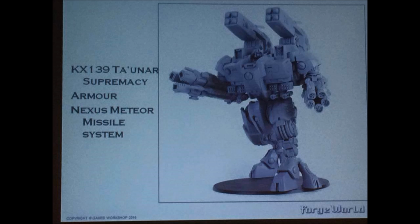So yeah, new Imperial Armor book, two new Supremacy Armor weapon systems.